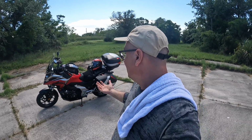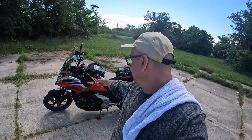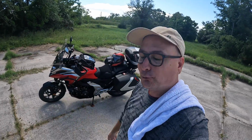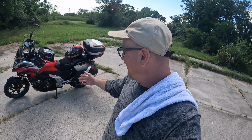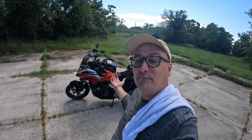Again, I feel like I'm pretty much complete on this bike. The one thing I might do is put some different handlebar grips on right there. Those are kind of firm. I like something a little bit squishier. But again, I'm really happy where this bike is. I love this bike, and I love it even more how I have built it out.